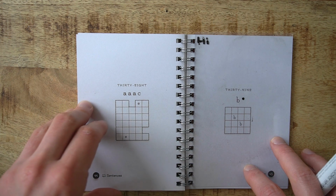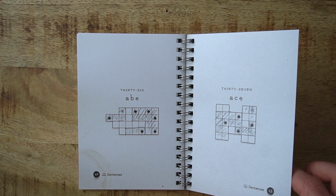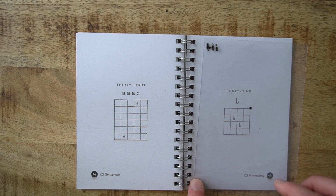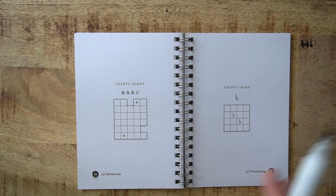Have I only done one puzzle today? I think I've only done one puzzle today. No! I don't know how I'm going to continue.